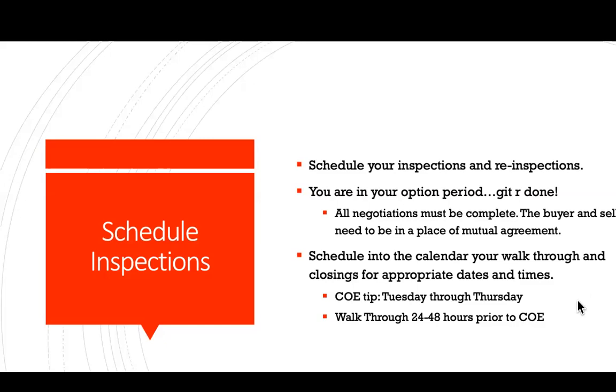Schedule in your calendar your walkthrough and closings for appropriate dates and times. Close of escrow tip: Tuesday through Thursday is the best times of the week to close. And you'll walk through 24, 48 hours prior to close, which is best business practice.